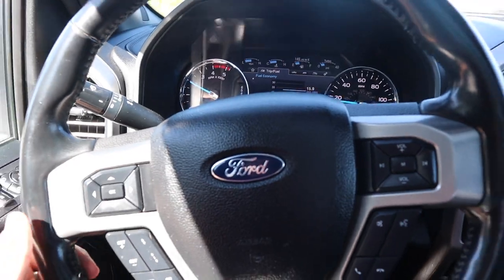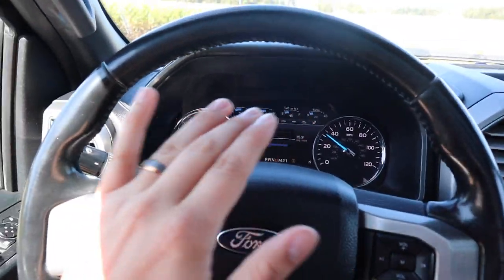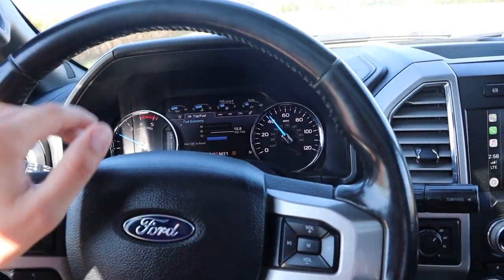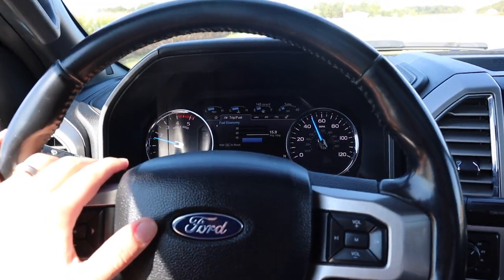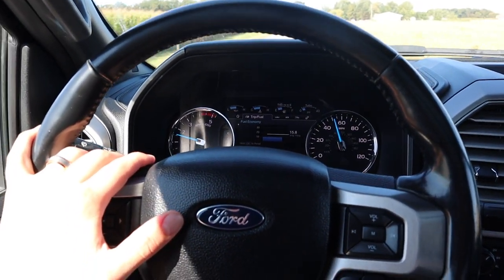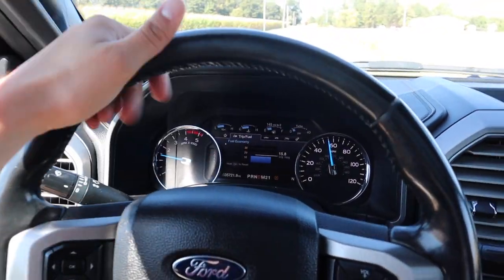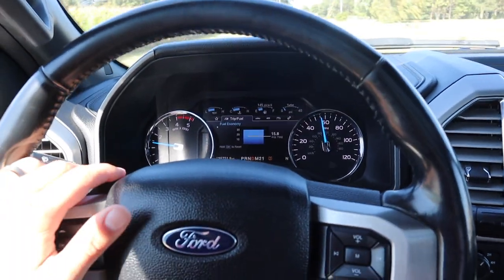It's actually a really neat feature. I didn't think it was that important of a feature until I had it for even an hour and I was just absolutely in love with it. So let's say you're going down the highway and a lot of traffic slows down, this truck will automatically slow you down to go with the speed of the traffic around you, and it'll evenly space you out between the car in front of you and behind you so that you're not way too close to the car in front of you or behind you.